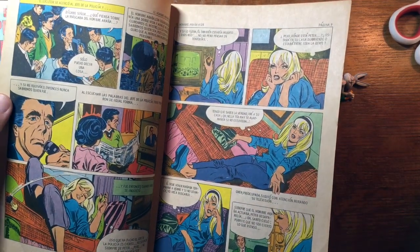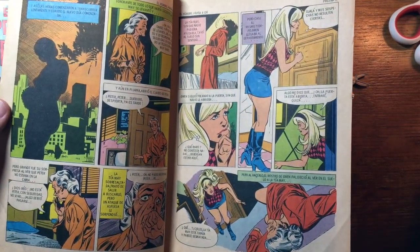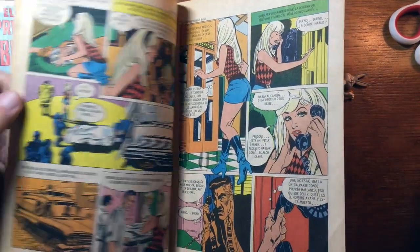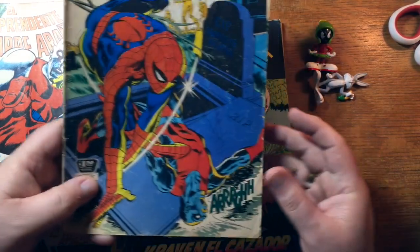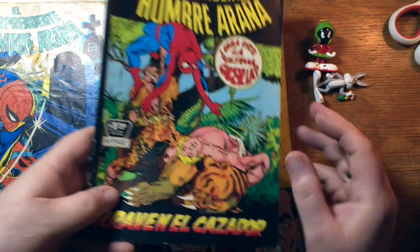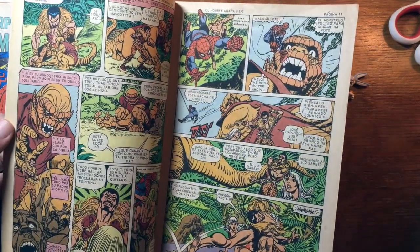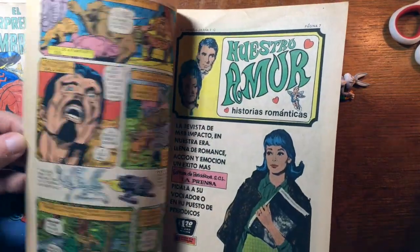She had a great butt. And this is again, not Romita. This is something else. There's some more butt action. Well, they must be going crazy for Spider-Gwen down in Mexico right now, huh? Yep, see, I remember this cover. And that's a Gil Kane art, I believe, yes.